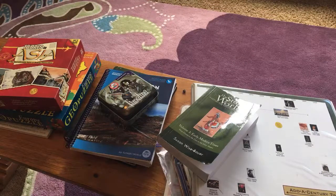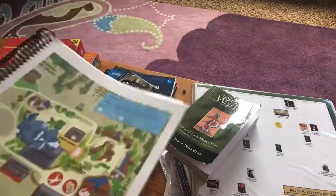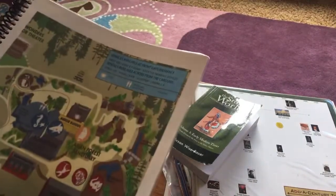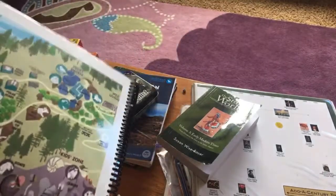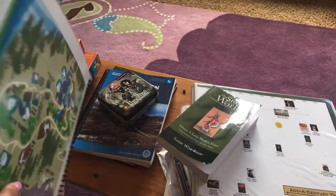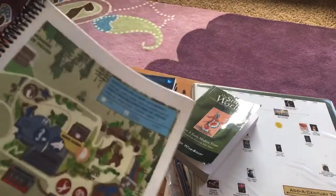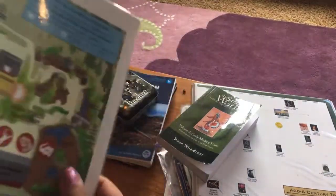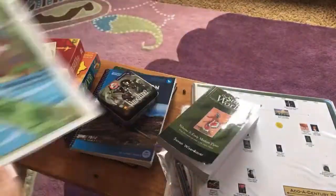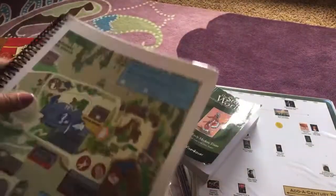I also, at the elementary level, had a main curriculum that was going to the zoo. I have one son who is just passionate about animals. And so we got a zoo membership. That was our curriculum for 2 years on science. I didn't buy anything else except for a zoo membership. And I went ahead and photocopied the map to our local zoo, laminated it, spiral bound it with some pages that I made.